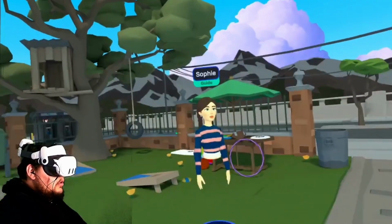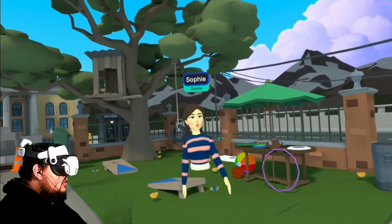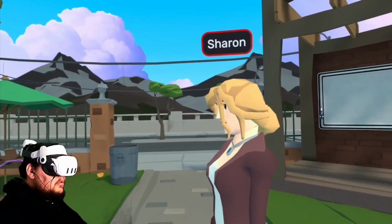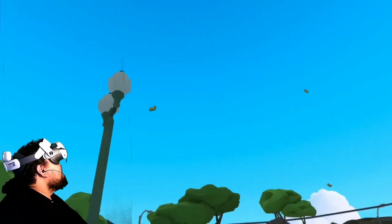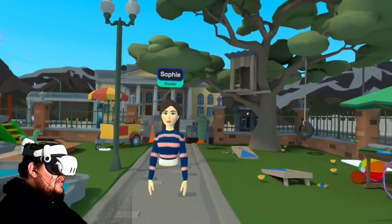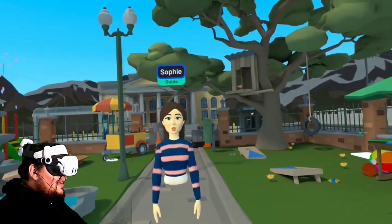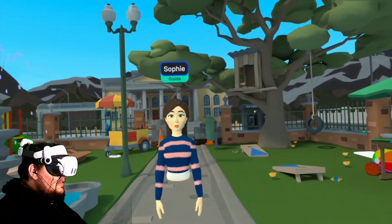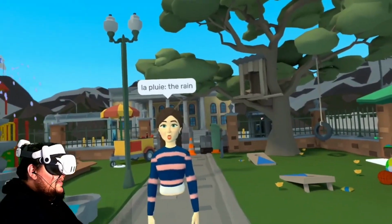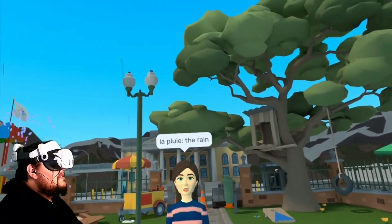Bienvenue au parc. Est-ce que vous aimez courir? Moi, j'aime courir. It's a great day today. Look at the sky, it's so blue. I like the rain. You like the rain? Yeah. Tu aimes la pluie? La pluie. Ah, la pluie. J'aime la pluie. I like the rain. J'aime la pluie.